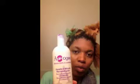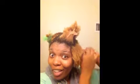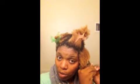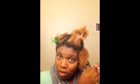Now I'm putting some 2-minute reconstructor in there, because you put chemicals in your hair, you have to keep chemicals in it to keep it balanced and to take care of it. So I probably won't be doing any all natural products anytime soon, unless I hear about something that is all natural for natural colored hair.